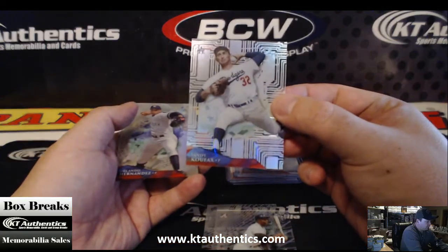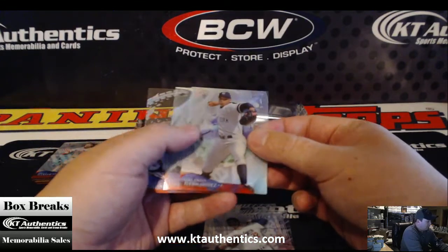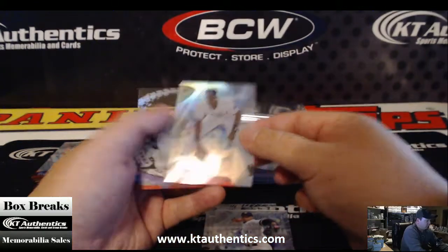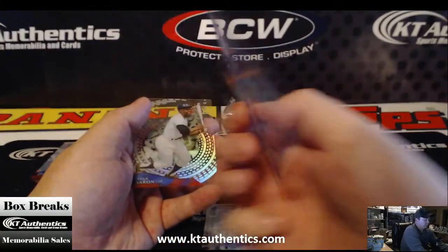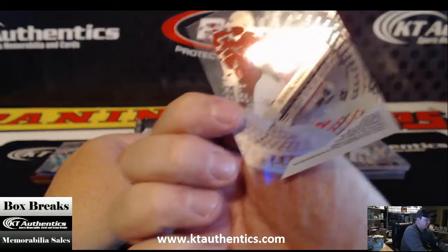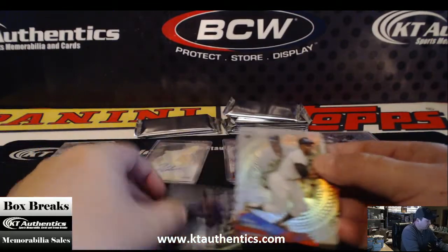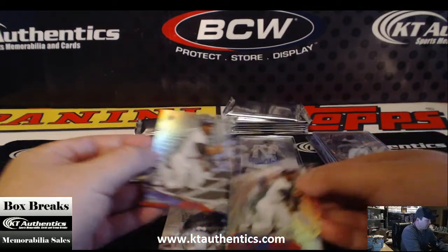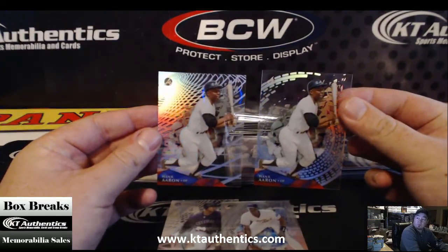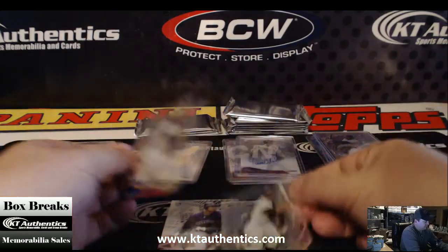Sandy Koufax. Orlando Hernandez. Fred McGriff and Hank Aaron. Oh, it doubles up on that. What, the first Hank Aaron? Oh no, it's a different variation. Look at that. Two different variations. It's pretty cool.